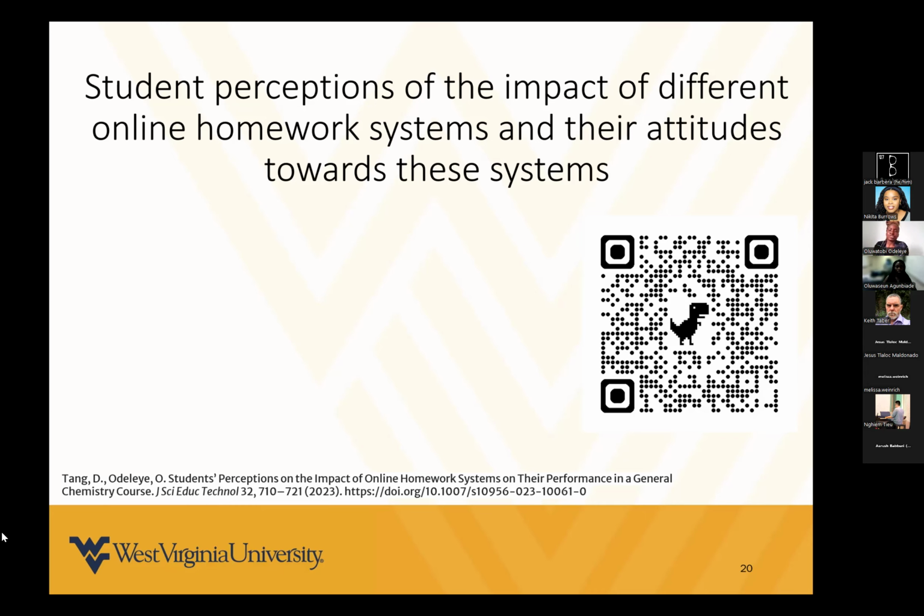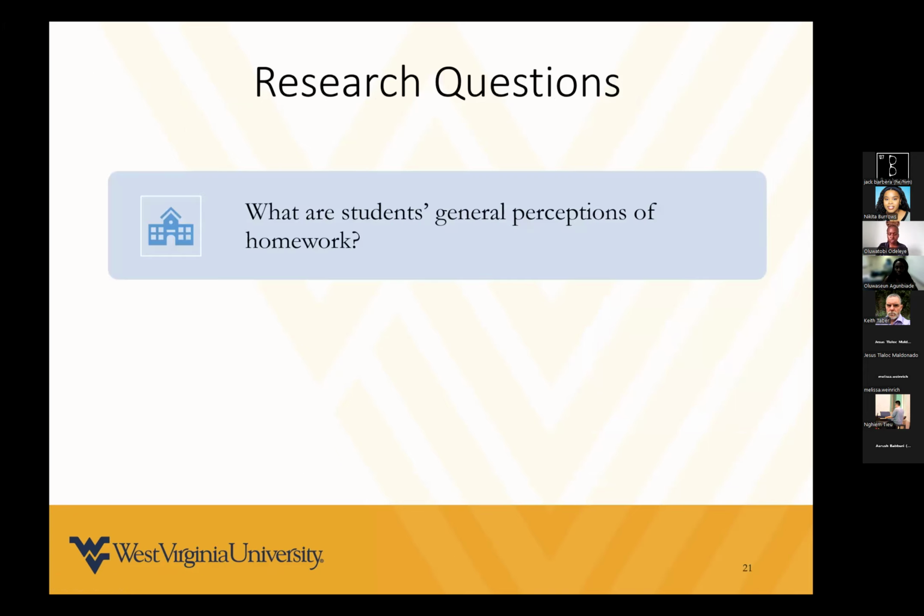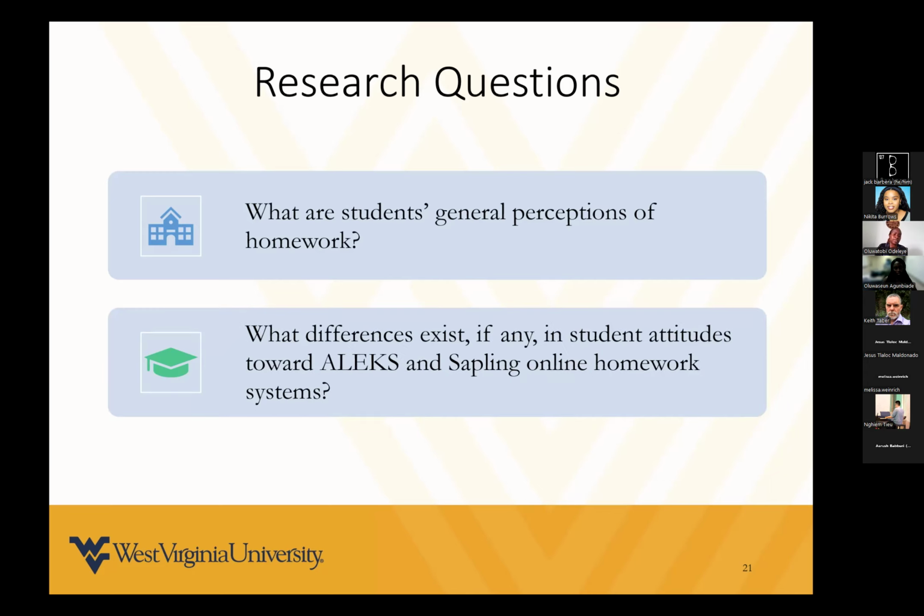But I also wanted to know, because when I started out using ALEKS, a lot of people told me, oh, students hate ALEKS, it sucks. So I wanted to look at the students' point of view. What are they saying? What are they thinking? Dia and I looked at student perceptions of online homework and their attitude towards these systems. Do they really hate ALEKS? The two research questions this study looked at were, what are students' general perceptions of homework, and what differences, if any, exist in student attitude towards ALEKS and Sapling?